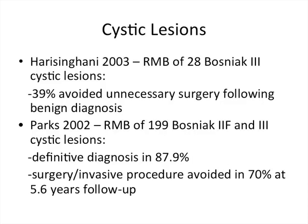And the literature does show that there is some evidence that a combination of FNA and core biopsy for the workup of complex renal cysts is useful. In a series of 28 Bosniak 3 lesions, 39% of patients avoided unnecessary surgery following a benign diagnosis based on a combination of FNA and core biopsy. In a larger series of nearly 200 Bosniak 2F and 3 renal cysts, a definitive diagnosis was found in 88% of cases, avoiding the need for surgery or invasive procedures in 70% of patients, with an average follow-up of 5.6 years.